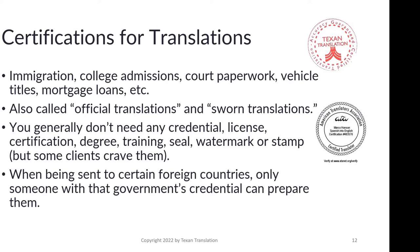I am not a sworn translator by the Spanish government. And so if somebody brought me a document, said I need this to go into Spanish, and it needs to be done by a sworn translator, I would either need to find a sworn translator and subcontract out to them, or say, I'm sorry, I can't do that. So be familiar with terms that might indicate your ability to do something or not. And always ask where the translation is going.